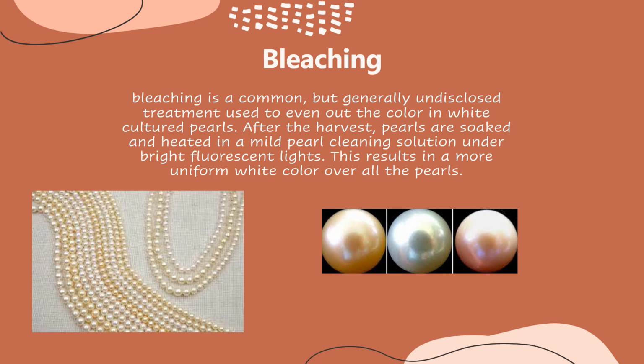Dyeing takes place after the pearls are drilled and is sometimes detectable by examining the drill hole under magnification. Polishing and sometimes a coating completes the process. Pearl producers claim that it is the only economical process to create the matched strands of pearls that the market demands.